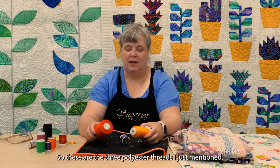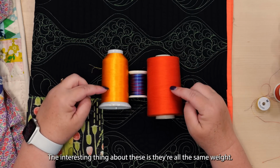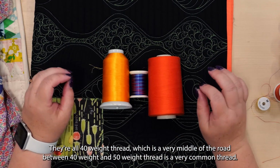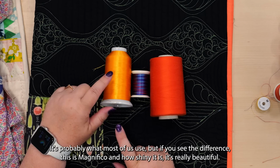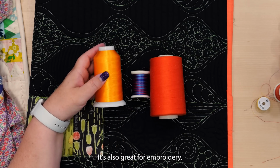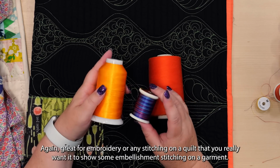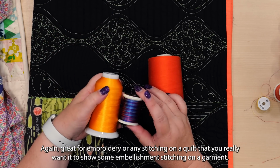So these are the 3 polyester threads I just mentioned, and if you look at them, they're all very different. The interesting thing about these is they're all the same weight. They're all 40 weight thread, which is very middle of the road. Between 40 weight and 50 weight thread is a very common thread. It's probably what most of us use. But if you see the difference, this is Magnifico, and how shiny it is. It's really beautiful. It's also great for embroidery. This is Fantastico, which is the same thread as Magnifico, only it is variegated. Again, great for embroidery or any stitching on a quilt that you really want it to show some embellishment stitching on a garment.